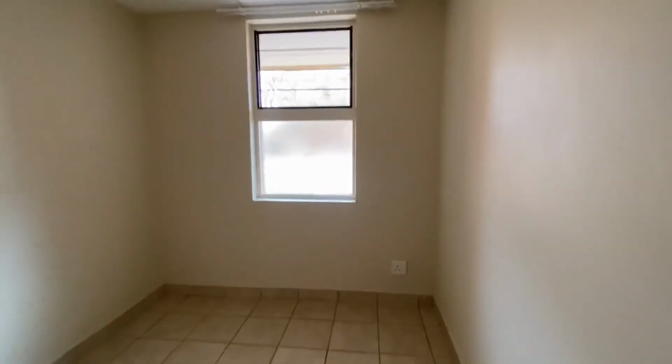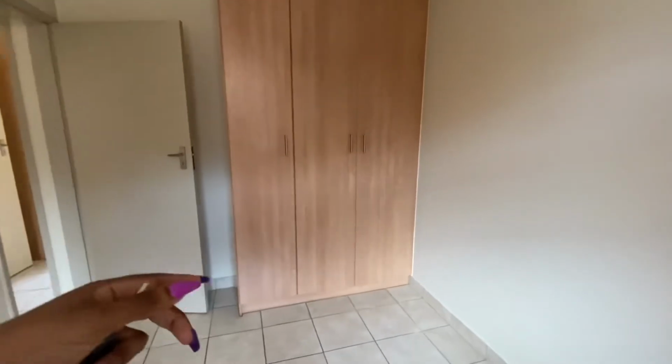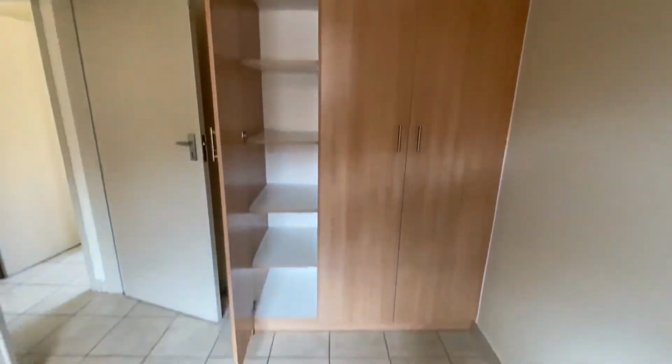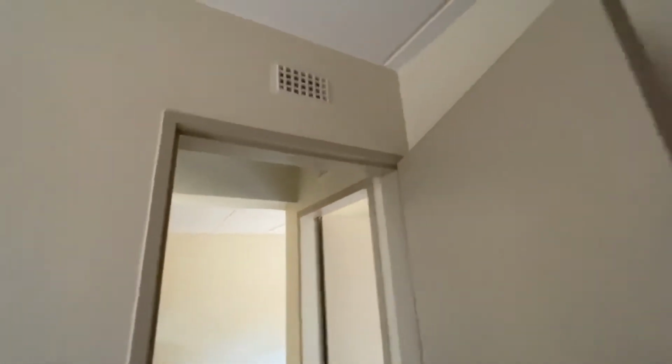Okay, smaller than the other one. And then even the wardrobe is small too. Okay, so should be enough. As the second bedroom, I think for now I am going to use it as my office space, but soon my son will be joining me, so it's going to be his room.